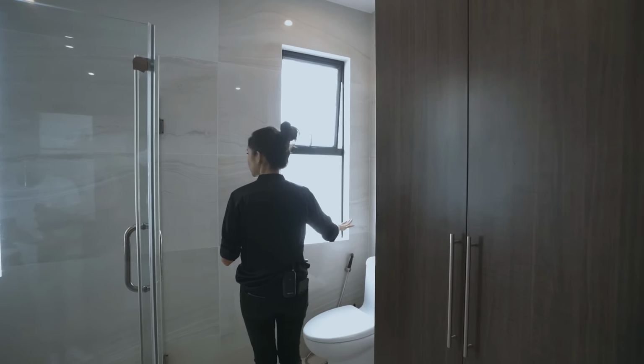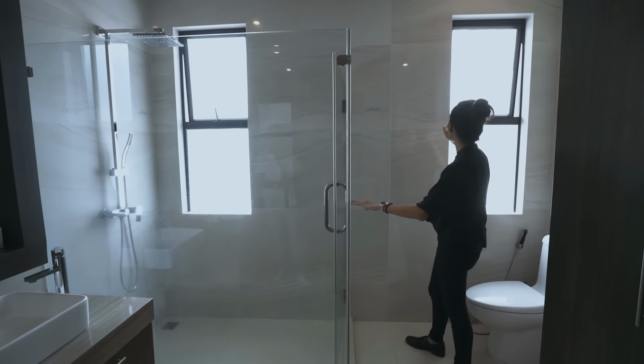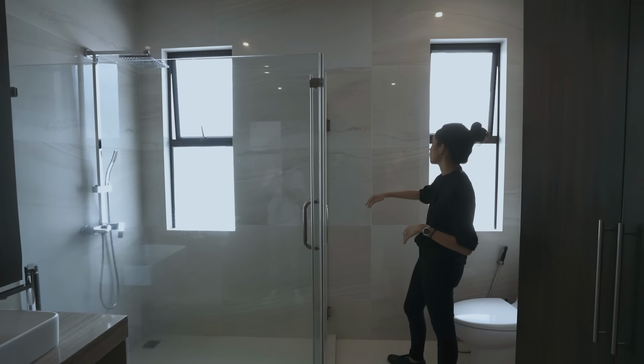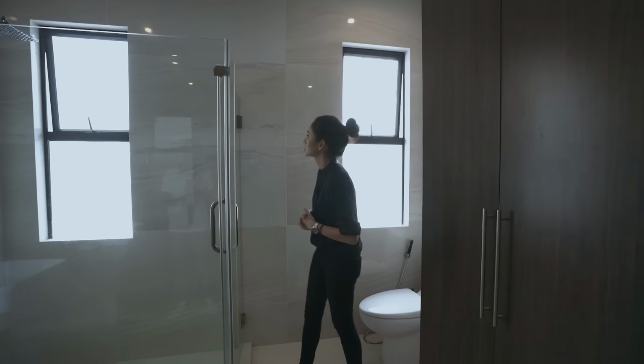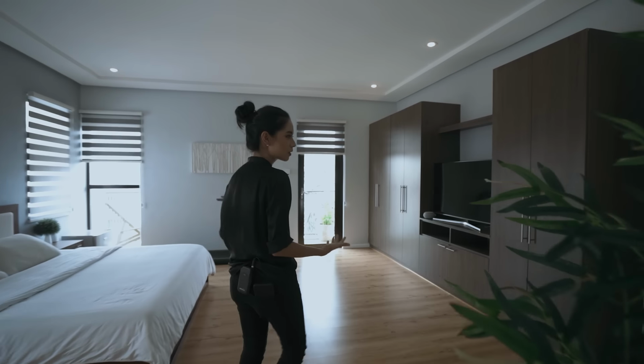And then you have your water closet and your enclosed shower space, both of which have windows, both of which have frosted windows on the bottom half, and then the awning itself, the one that you can actually open, is clear. So nice. Okay, that is it. We've covered all of the rooms.